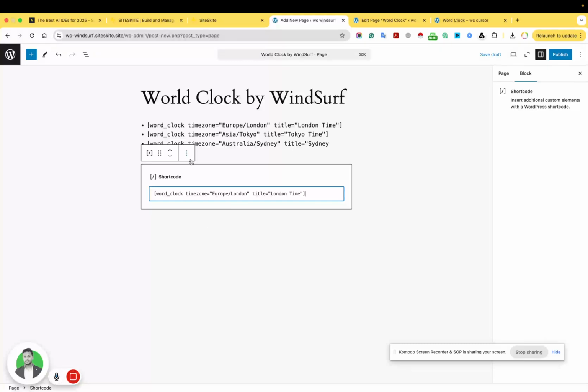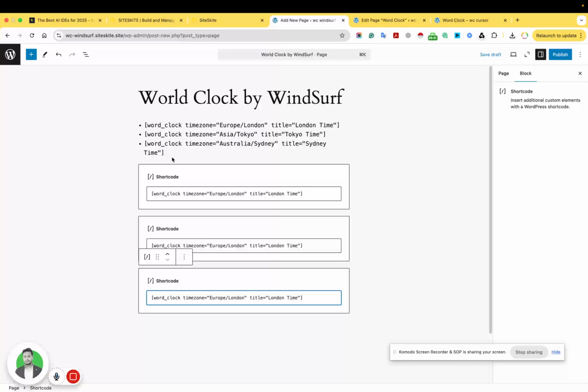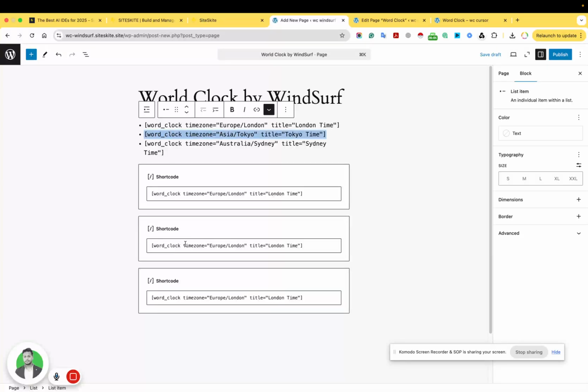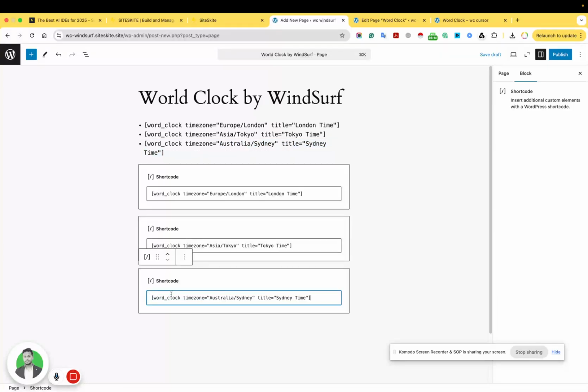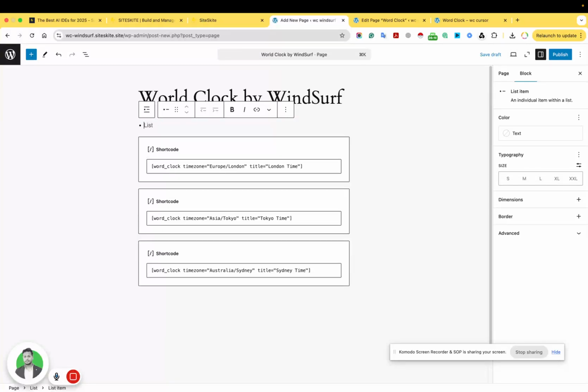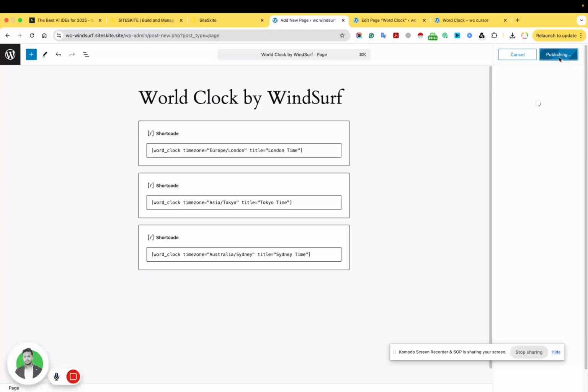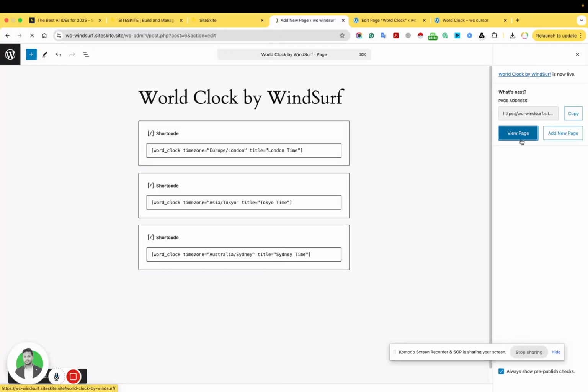Okay, great. Create duplicate, duplicate. Australia. Okay, let me remove this thing. Okay, publish, and then view the page.